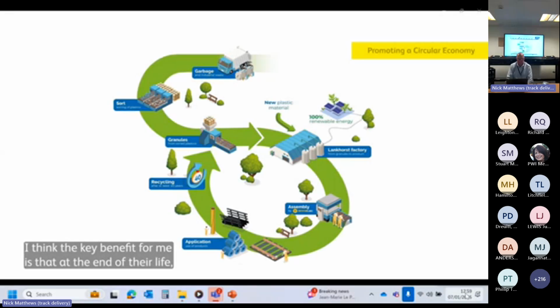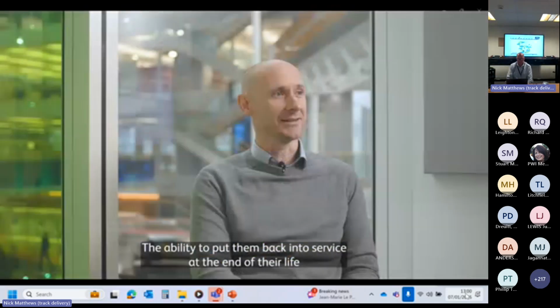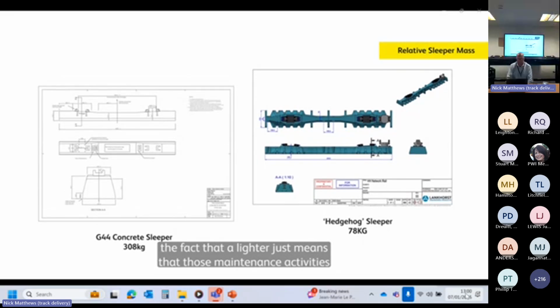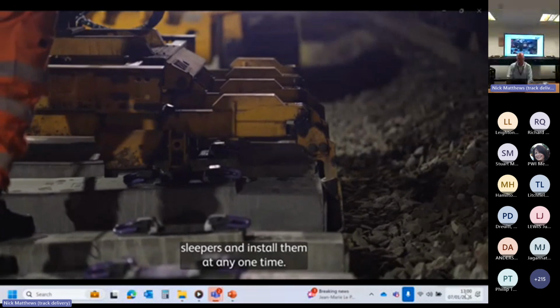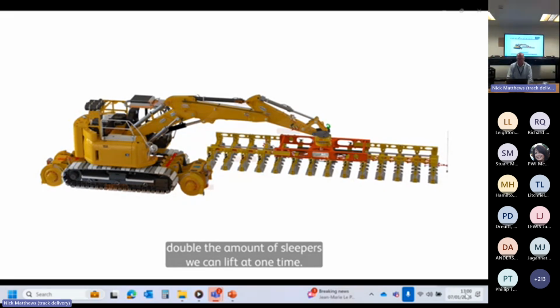I think the key benefit for me is that at the end of their life, these assets can be ground up and essentially remade into new sleepers. The ability to put them back into service at the end of their life is a massive win. Hopefully it should drive fewer maintenance interventions, but I think the good thing is that when maintenance is required, the fact that they're lighter just means that those maintenance activities will be easier to plan and safer for the people involved. Typically a railway machine will pick up a maximum of 7 sleepers and install them at any one time. Again, because it's such a lightweight sleeper, there is the potential to massively increase that and potentially even double the amount of sleepers we can lift at one time.